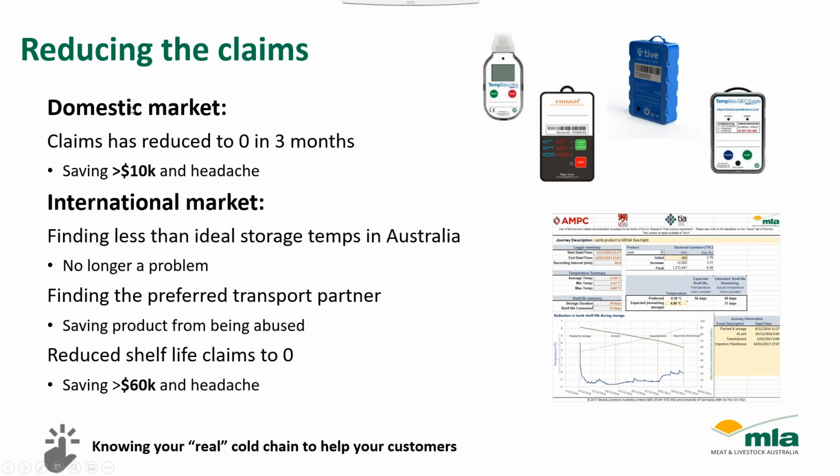We found other companies that have done some initial trials have been able to reduce claims. In this domestic supply chain, they started using these loggers, and they ended up getting no claims over a 3-month period, whereas before they'd paid over $10,000 in claims, supplying new products. So that's a small win, but if you can do that with several customers, then you're really benefiting.